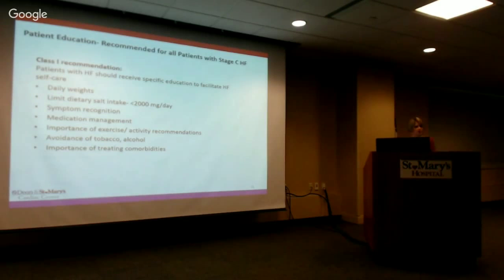Now moving on to stage C heart failure. Patient education is of course recommended for both systolic and diastolic heart failure. Again, a class 1 recommendation to educate people on the importance of weighing themselves daily. Some limitation of dietary sodium intake, the research on this really varies. We know for stage A and stage B heart failure, it is recommended to stay under 1500 milligrams of sodium a day. Stage C and D, the research really varies. In general, we say some limitation of sodium is recommended.